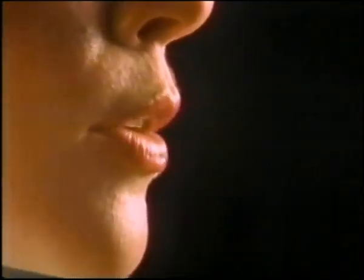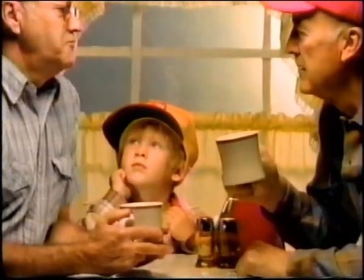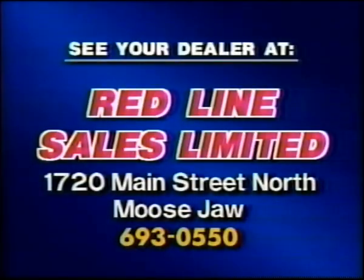Have you heard about the great deals on combines from Sperry New Holland? Better than any other combine. And for the first 2 harvest seasons, you get free service checks. You know, my New Holland dealer is right there every time I need him. I was running circles around him, and I never threw a thing over the back. You can count on a TR year after year. This is the best combine I've ever owned. See your dealer at Redline Sales Limited, 1720 Main Street North, Moose Jaw.